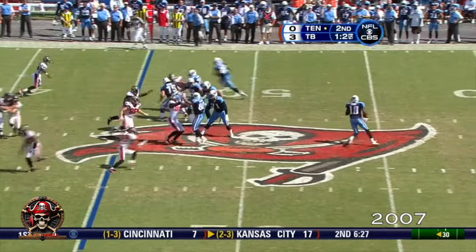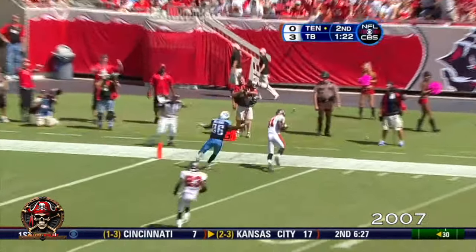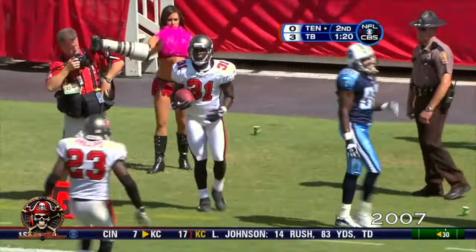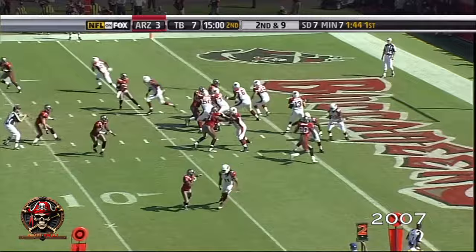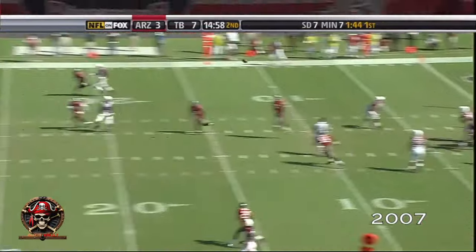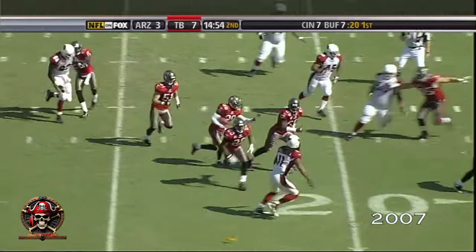The fake to LenDale White. Young reverses a couple of times and throws deep down the right side, and it's intercepted inside the five by Phillip Buchanan. That was a different team this year. Second and nine. Looking for Pope, intercepted. Tanard Jackson, and he's moving.